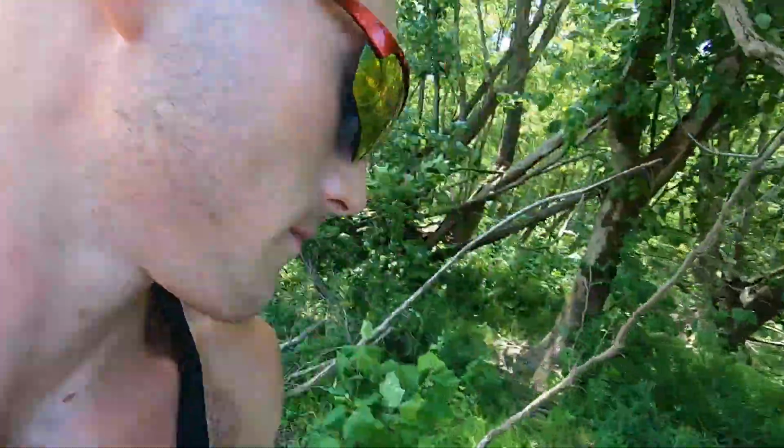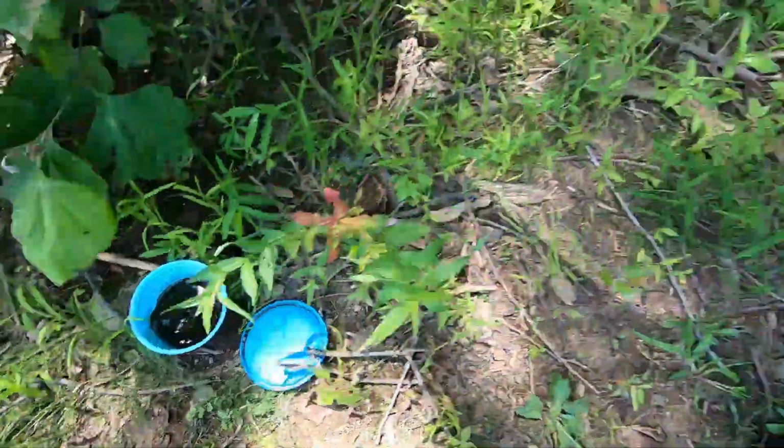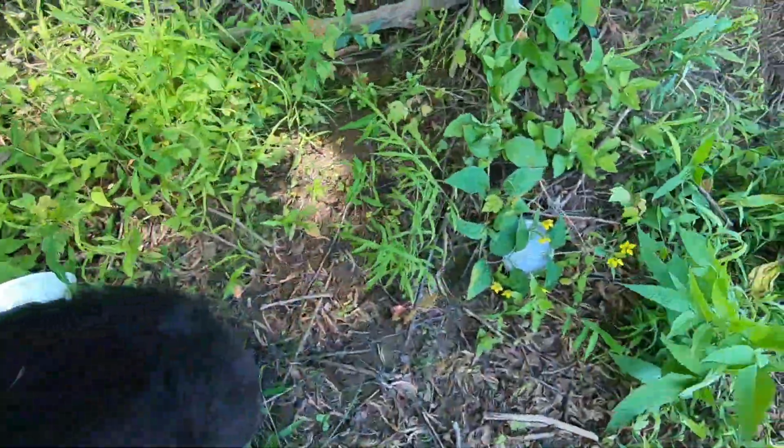But first, come down to this spot. There's trash from other fishermen. If you're a fisherman and you do this, then you're trash. Simple as that. Pick your stuff up, guys. Please keep our area beautiful.